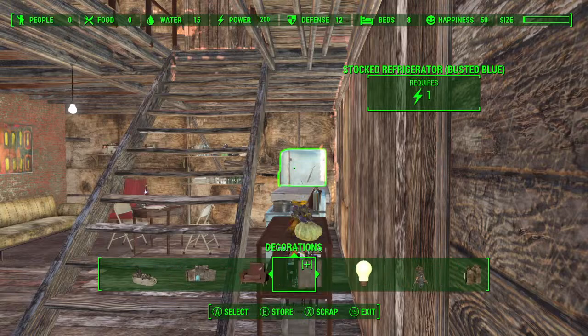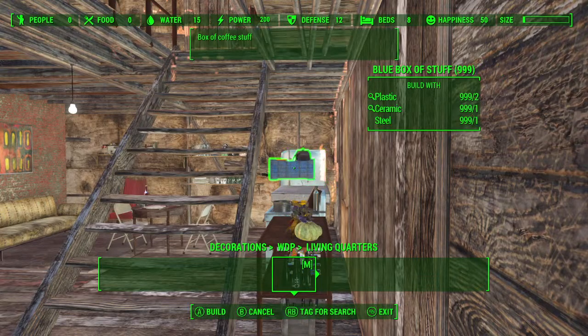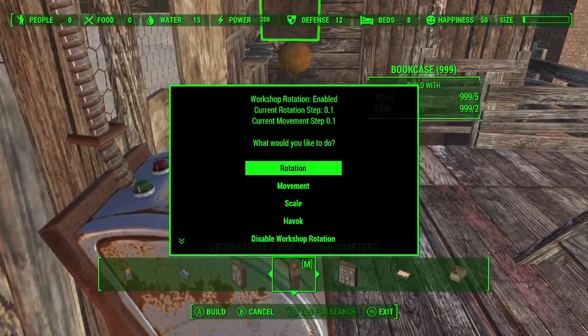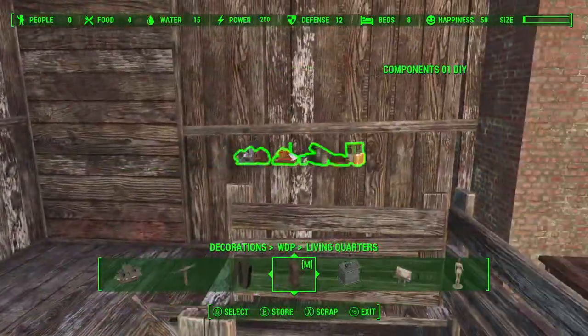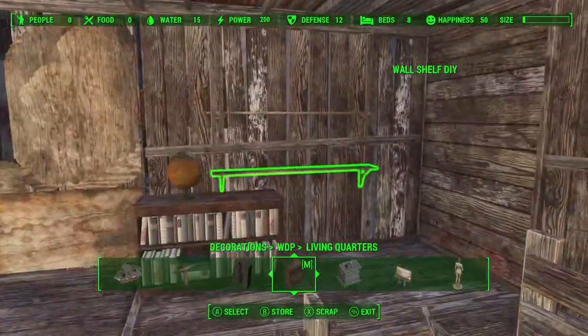What was I looking for? I was going to decorations, WDP, living quarters, and I think I was going to try to fit this here, which means I have to move that up, sorry, not backwards, which means we're not going to put books on that particular shelf.